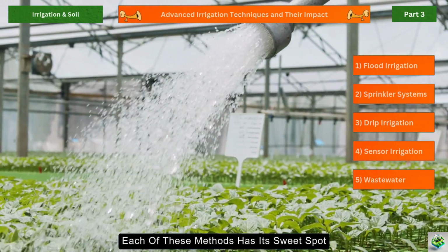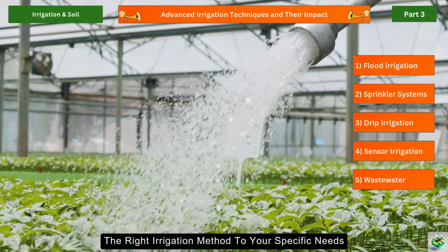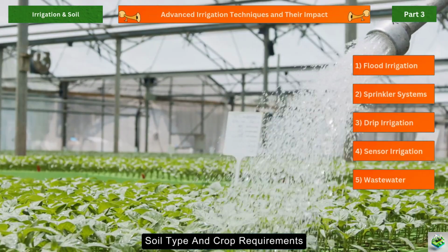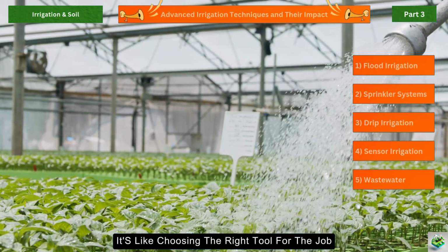Each of these methods has its sweet spot. The key is matching the right irrigation method to your specific needs, soil type, and crop requirements. It's like choosing the right tool for the job.